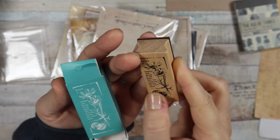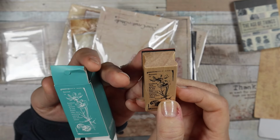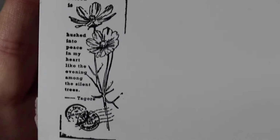I wonder who this person is. Tagore. Do you know that poet person? Because I don't know it. Here is the sneaky stamp, a nice woodblock stamp. It stamps out beautifully. Again, perfect for embellishing journals.